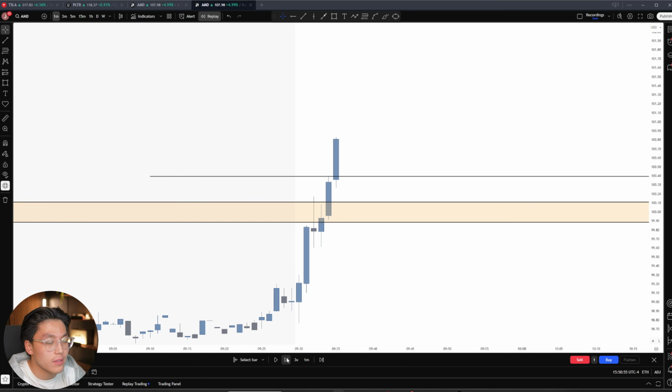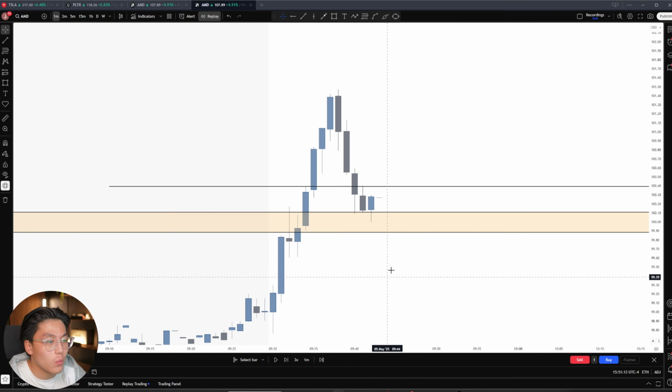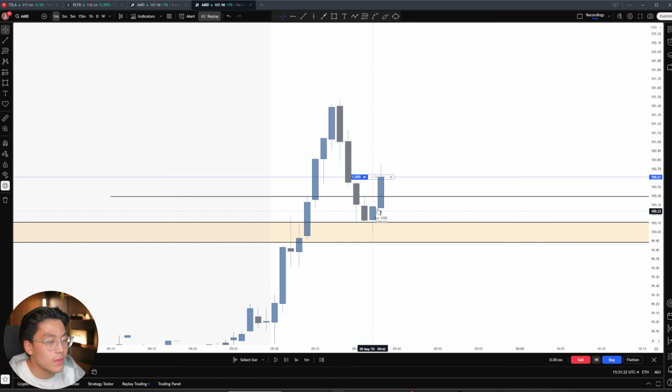Now let's keep playing out the tape. And you can see, right, price is coming back into our 5-minute opening range. We're coming right back down into this 1-minute order block along with your 100 key psych in the top of the box here as well. This is exactly where I look to get in here on AMD. This is where we can get in with their stop loss just to break below.